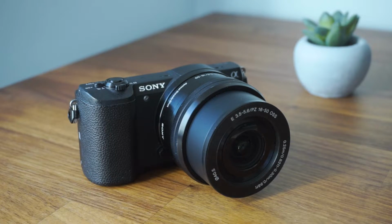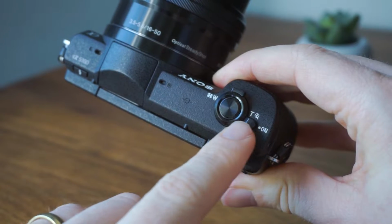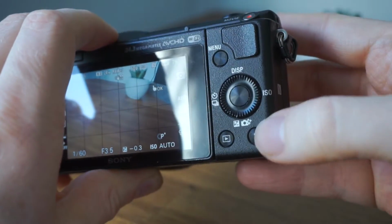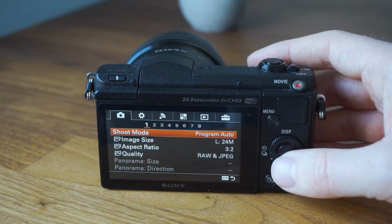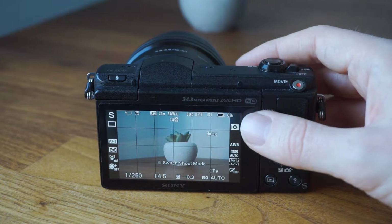Now, because of the compact size of the A5100, it does mean you sacrifice on some features. You will notice that there is no function wheel at the top for changing your shoot modes. There is also a lack of extra function buttons on the camera body. This means customization of this camera is very limited, and also changing shoot modes quickly is quite difficult, as you have to jump into the menu every time you would like to do this. There is also no quick function menu. I find this very frustrating because there is no reason why this camera shouldn't have this as well.